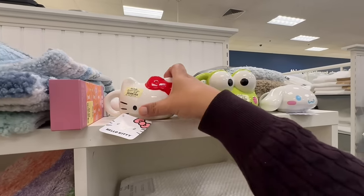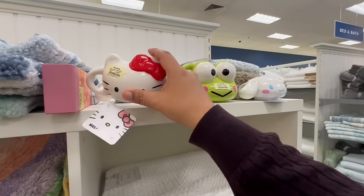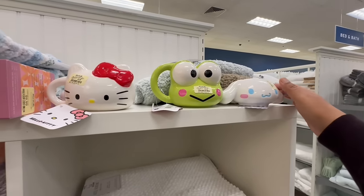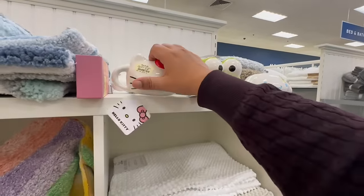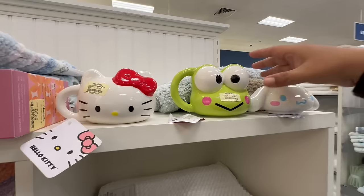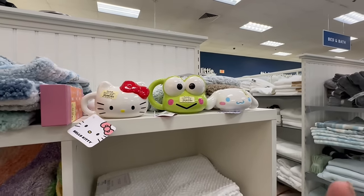These are $9.99. Okay, you guys. So look, I was just showing you the mugs. Now they have more over here. So I think somebody's hiding them. They have Hello Kitty, Gropey, and Cinnamon Roll. I'm not going to get it, though, but I'll let someone else find it and get excited. Just because I already have too many mugs, but it's so funny that they have them here. Somebody's definitely holding on to them.